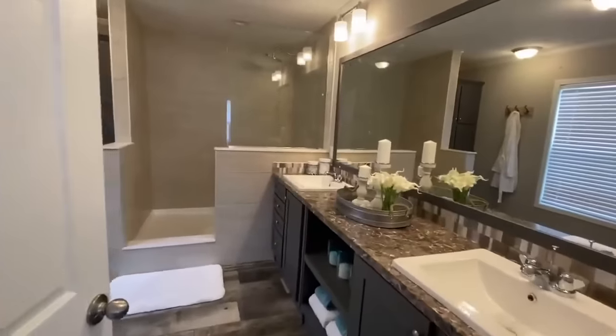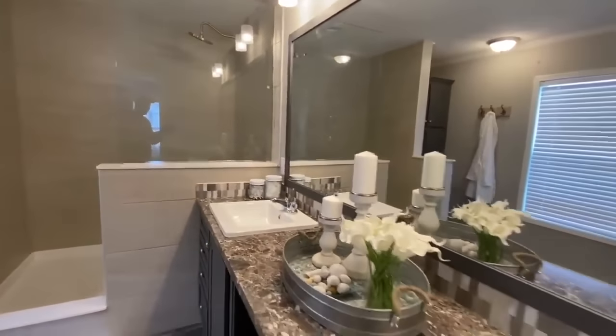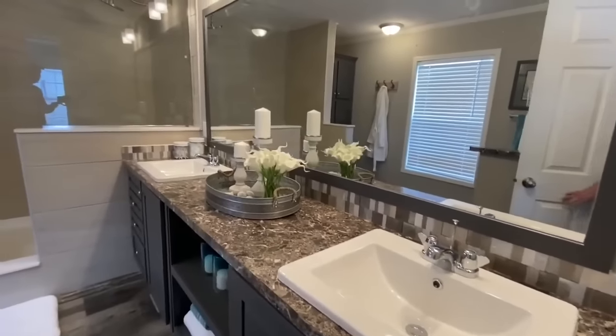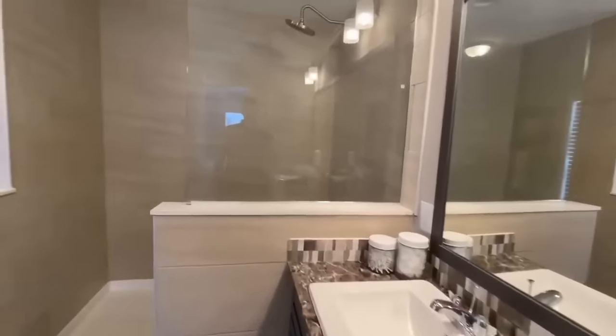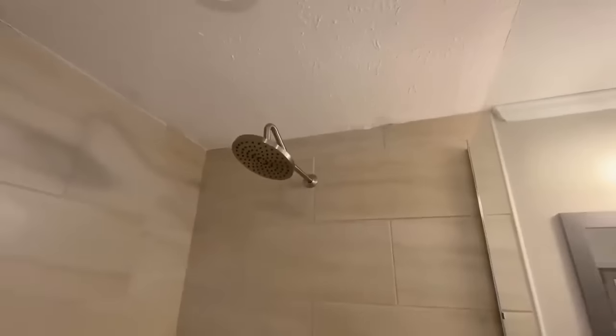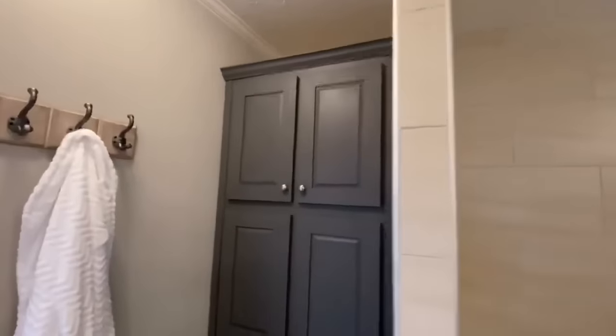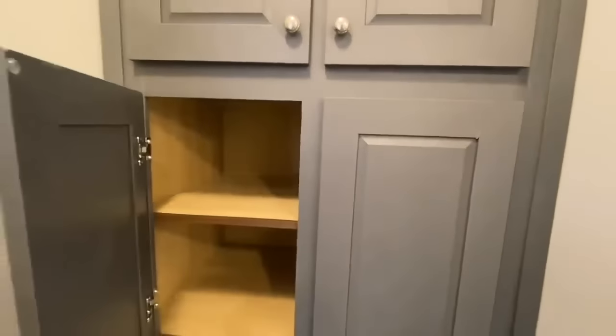Check out this bathroom though. Oh, dang. That's nice. Got the his and her vanity. Shower is humongous. Got that rainfall shower head thing. Tile tubs around. Another big linen closet.